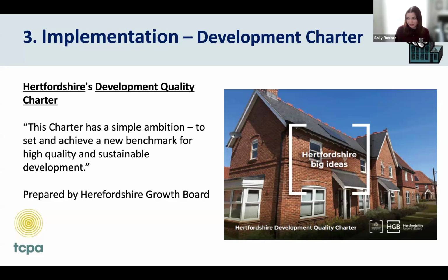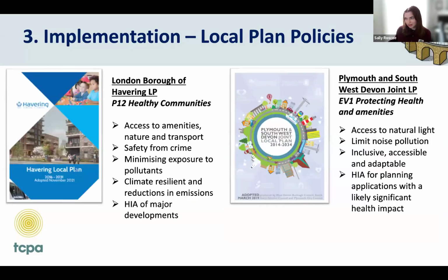And then on the next slide, we have more specific examples. Here is some local plan policy. Local plans can embed the Healthy Homes principles, whether directly or through policy that encompasses many of these principles, such as those shown on the slide. They are policies from the London Borough of Havering and Plymouth and South West Devon's local plan. They are included in the guide, and they reference various healthy homes principles as well as other aspects of healthy placemaking.